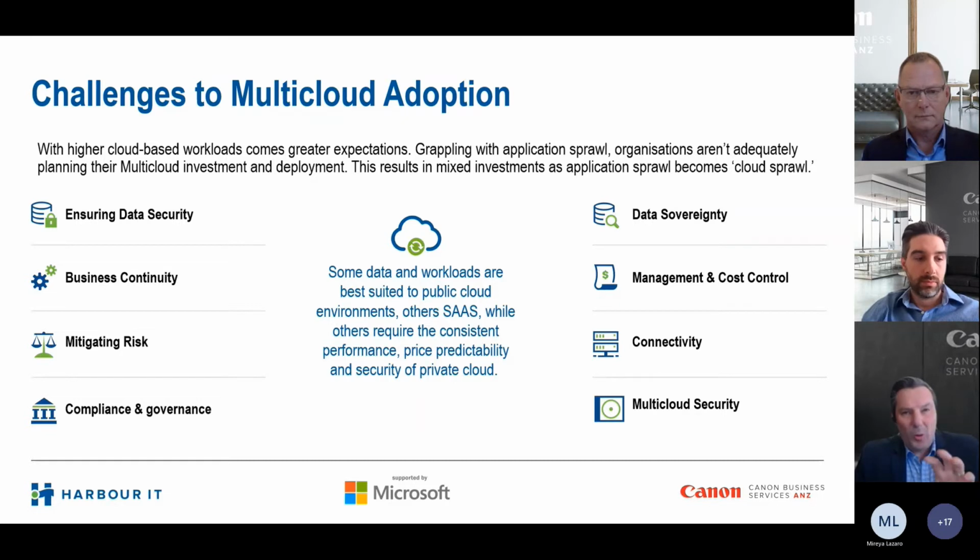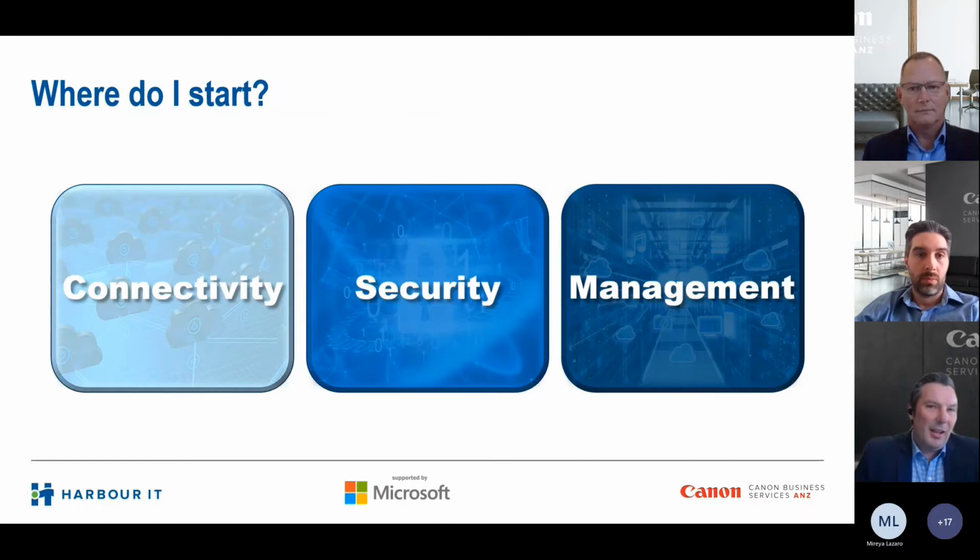So when we start to look at cloud, all these challenges really start to build up. And it starts to become a challenge just to design what we're going to be able to do. And that's where we go, well, where do we start? Now, today's webinar, we're just going to be touching on three primary pillars: connectivity, security, and management. Now, there are many other areas, obviously, when it comes to a multi-cloud environment that are pertinent, that would have to be designed and architected when we come to designing an environment. We're just going to touch on these three low-hanging fruits at the moment: connectivity, security, and management.